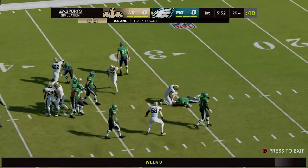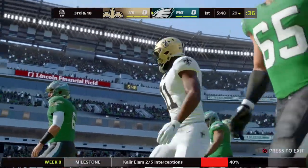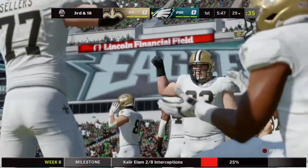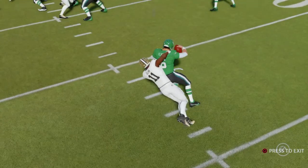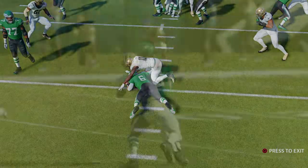Rush coming, and he's taken down. Robert Quinn. The blitz works to perfection as he gets in there to dump him for a loss of 8. And this is what you've got to do against a quarterback like him. You've got to keep him in the pocket and not let him get to the perimeter, because once he gets outside, that's where he can really hurt you.